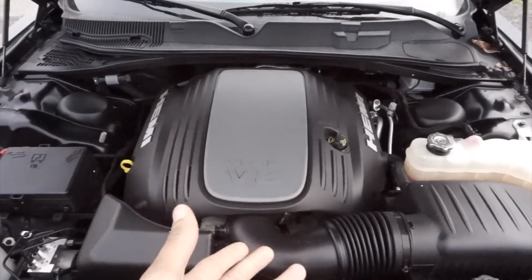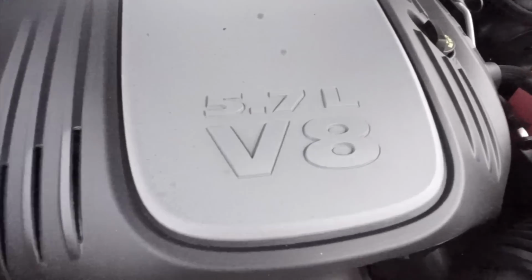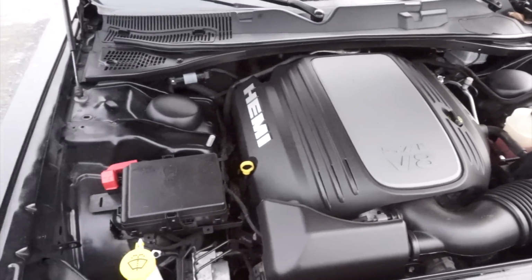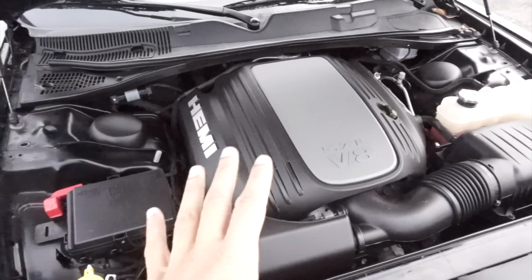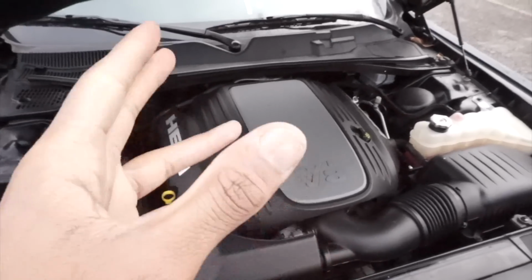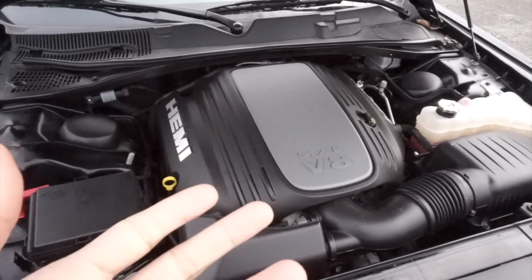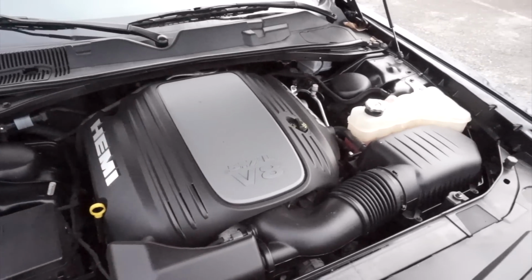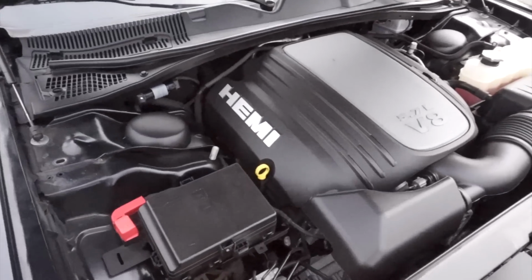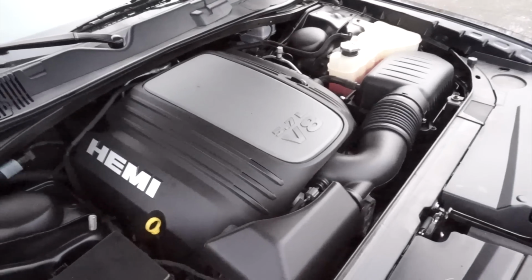And then here goes the engine. As you can see, it's the 5.7 liter V8, and like I said in my previous video, it's not the most powerful when you're talking about the V8s for the American muscle cars. But this engine has 375 horsepower, just around there, and for that, I think it feels healthy. It feels really healthy.